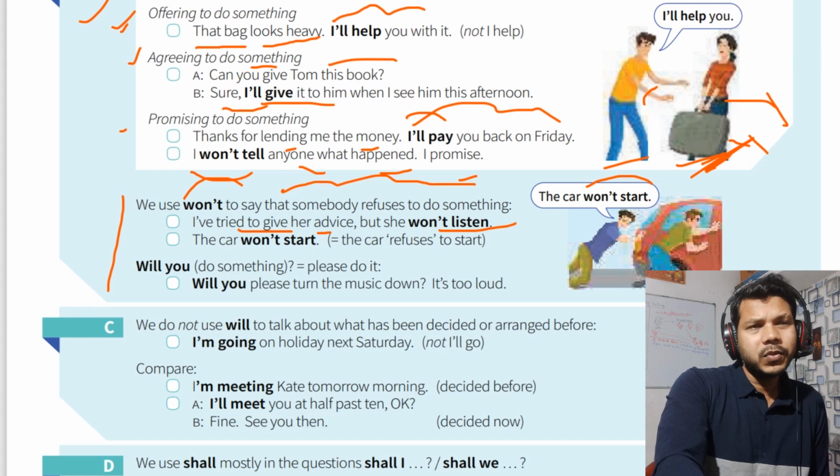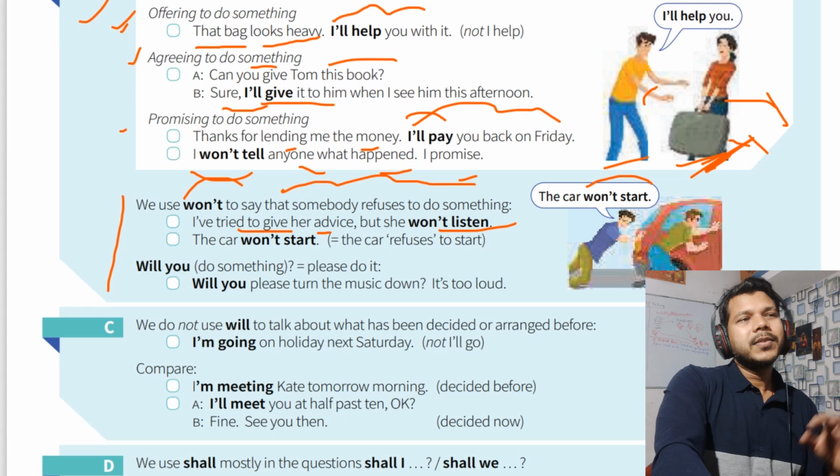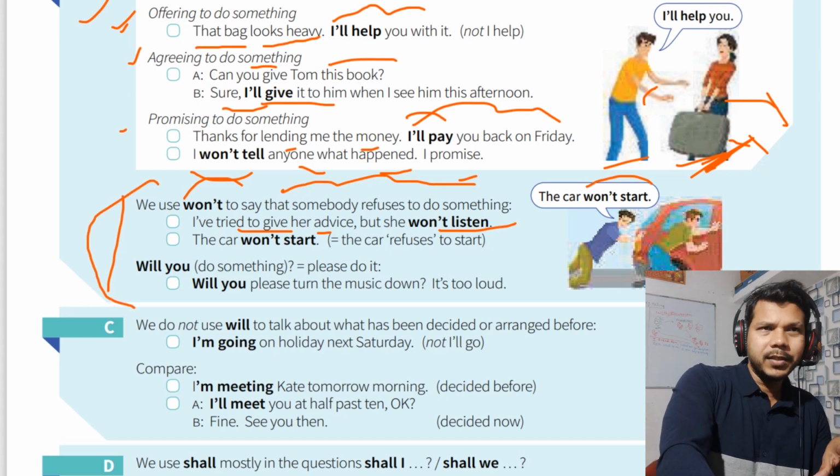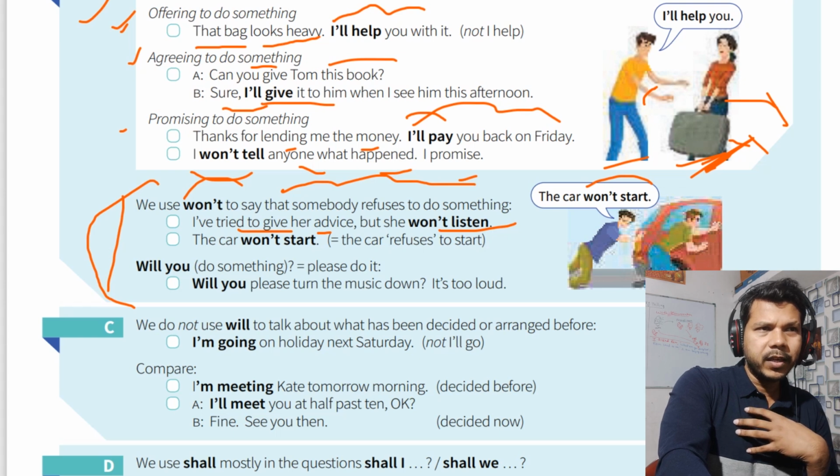It means she refuses to listen. But I don't think this is going to be used. If you say she won't listen, it shows future. But here this book is saying something else. This book is saying we use won't to say that somebody refuses to do something. Means I have tried to give her advice, but she won't listen.